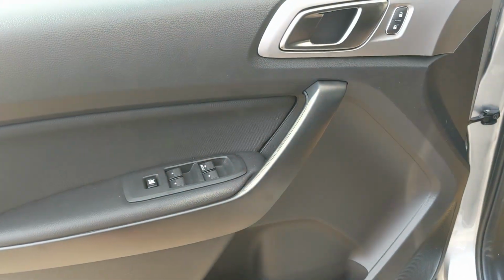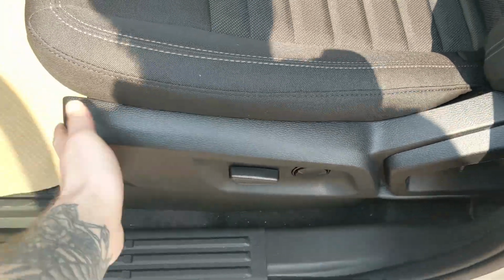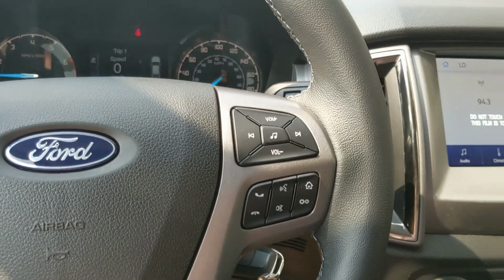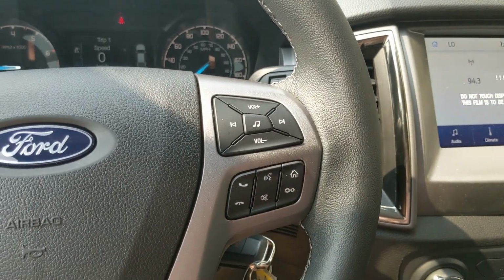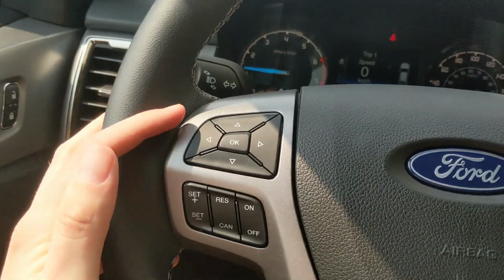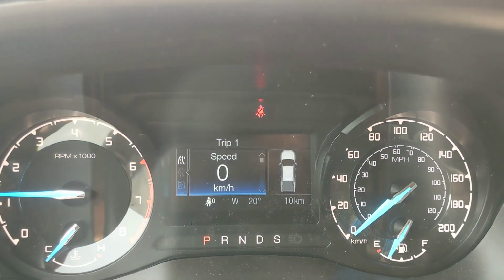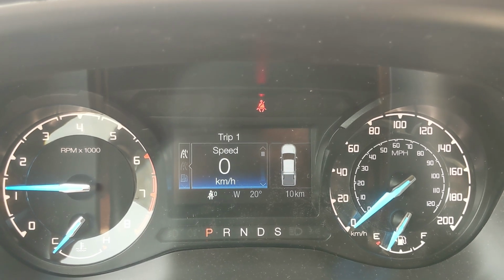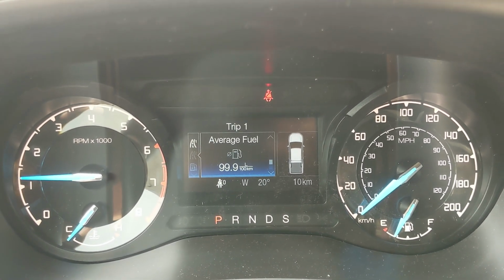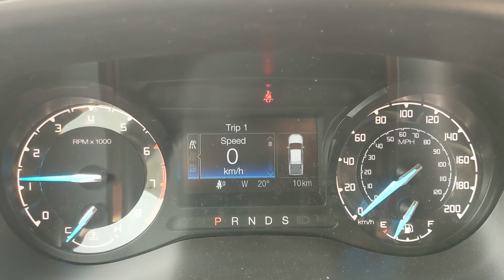Looking in, you have power windows, power mirrors, and power locks, as well as a partially power adjustable driver's seat. Now sitting in the vehicle with it running and looking at the steering wheel, on the right hand side you have your hands-free phone and radio controls, and on the left you have your cruise controls as well as your controls for your center info screen, where you can cycle through your trip 1 and 2 information with a digital speedometer, distance to empty, trip odometer, trip timer, fuel economy, and all the stats together.